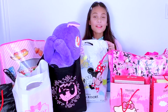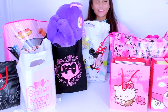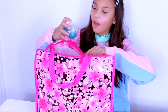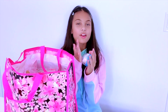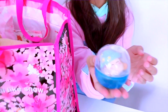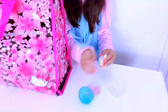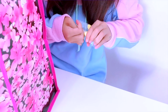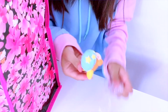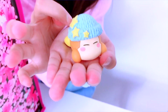Because my parents went to Japan and these are all the presents that they got me. So excited to open them. Oh, what is this? So we got this cute gashapon and it has a Kirby character inside. So let's open it. Here it is. So cute, little beanie.